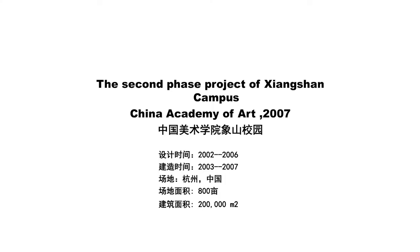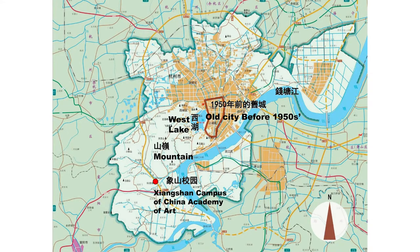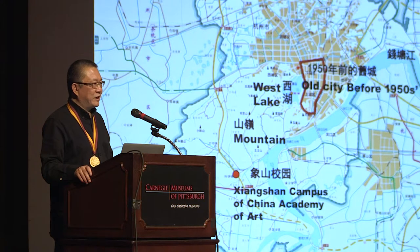Then from 2002 to 2007, we started our education approach. At the same time, we won the competition for the new campus of the National Art Academy in Hangzhou. I think why we could win this competition, apart from our design being really good, another reason is there was almost no design fee, you know.